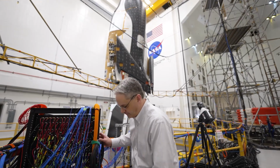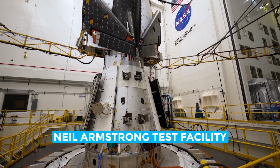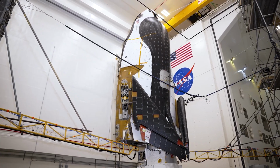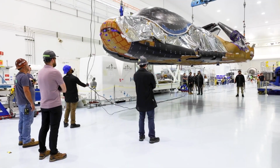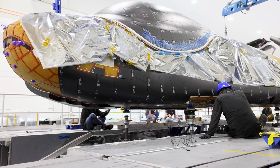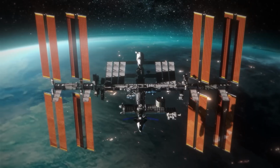It recently underwent rigorous environmental testing at the Neil Armstrong Test Facility in Ohio, including vibration tests and exposure to extreme temperatures to ensure it can withstand the stresses of launch and re-entry. At Kennedy, the Dream Chaser, named Tenacity, will undergo additional testing and preparation before being added to the United Launch Alliance's Vulcan rocket, which will launch it to the space station.